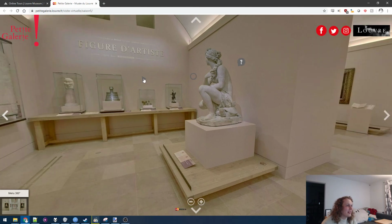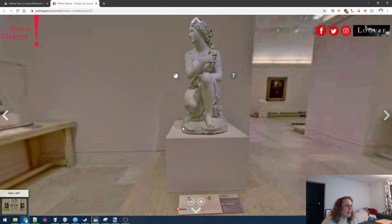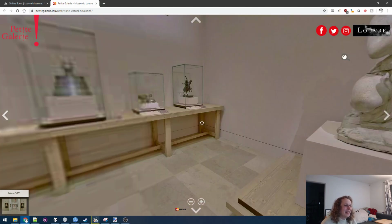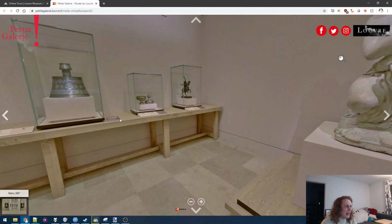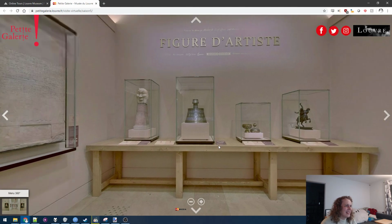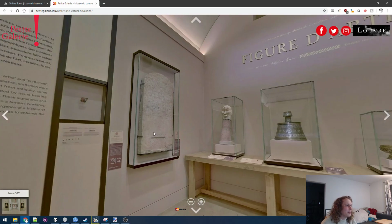We can get closer to this figure of the artist. Oh man, this is brutal. And I have a good computer. I have like a gamer's computer. So I don't know how normies are expected to use this. Again, I'm not trying to belittle their efforts. It's just unfortunate that here we have something that looks ancient Egyptian.